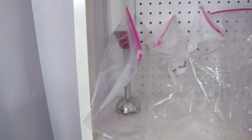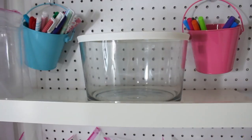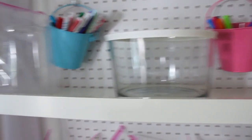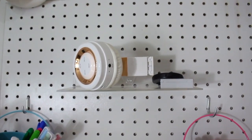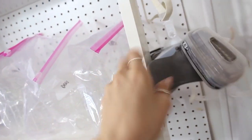Up here we got my immersion blender that is sanitized, unlike those ones. We've got all my beakers that are sanitized. And then we got this big bowl thing here that I use for making my large batches of body scrubs. Got another sanitized large beaker, some random pens and markers and stuff. And then this little shelf just has like random things. And then right here is my respirator that I use when I work with like powdered surfactants and things that, you know, you really don't want to breathe in. And then we're back to the beginning. That is my little apron I wear when I make everything. It's so cute. So there is my workshop.